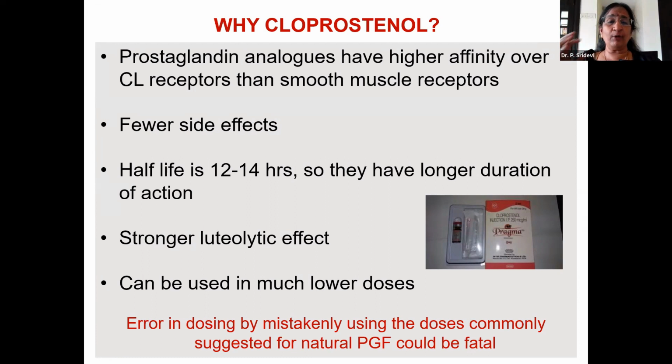They have a half-life of 12 to 14 hours. So that means they have a longer duration of action, and a single administration with cloprostenol is enough, right? And it has a stronger luteolytic effect. So that means I can use it at lower doses.